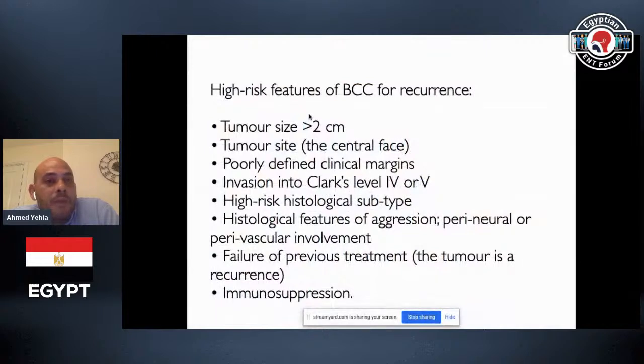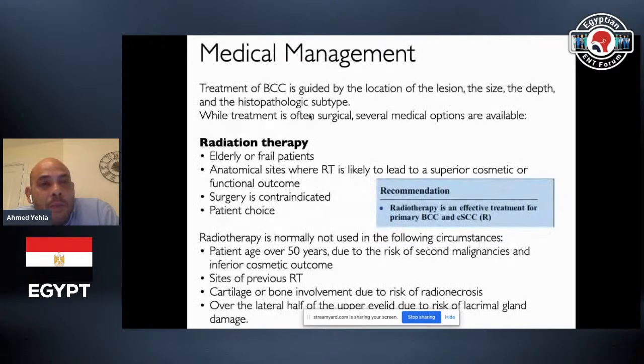So high risk BCC is tumor size more than 2 centimeters, tumor site center face, which is the H zone, poorly defined clinical margin, invasion of Clark level 4 and 5, high risk histological subtypes with mainly morphoeic, histological feature of aggression, perineural or perivascular involvement, feature of previous treatment, if the tumor is a recurrent tumor, and immunosuppression.